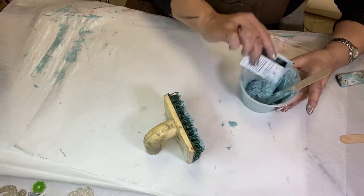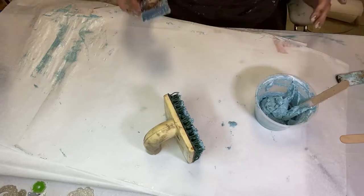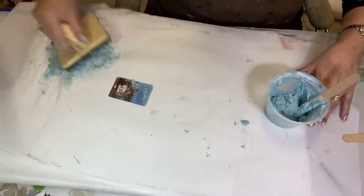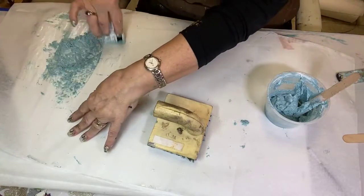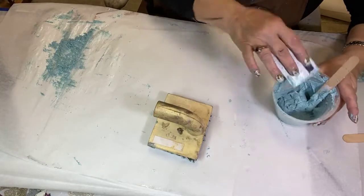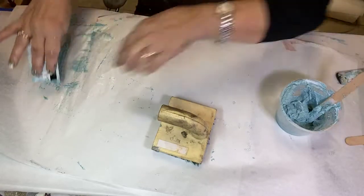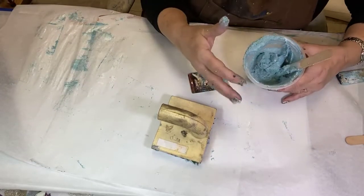You can do this with the mica flakes. You can do this with the nuggets. You can do it with the shatter. You can do it with all of our additives. They all will happily go into the gel medium, and you'll be making your own version of glass bead gel for different projects. Or, you can take the same method that I did here.